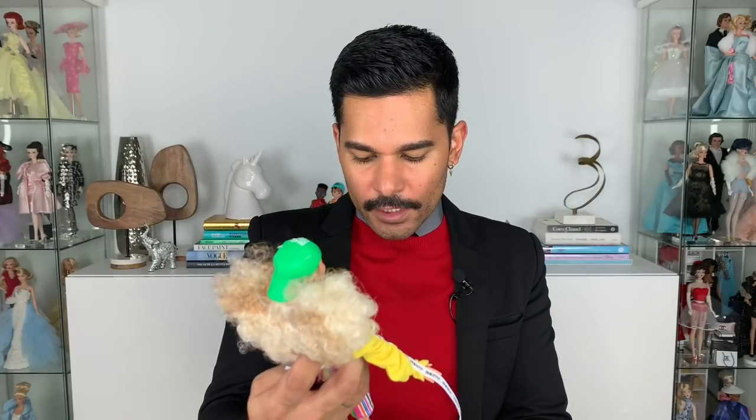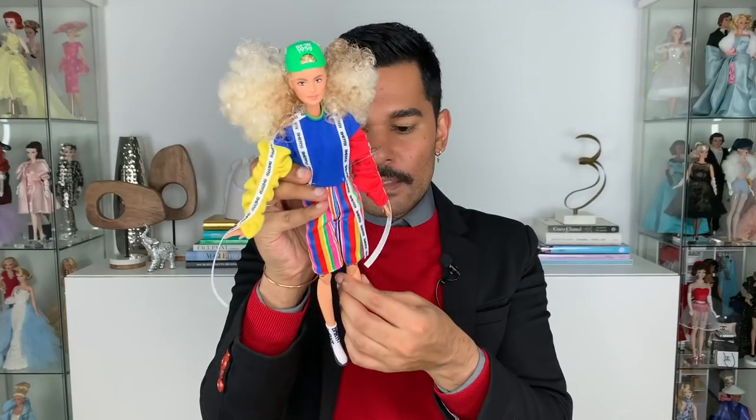Cute. So the only thing about her is we can see her knees, and you guys know that I'm not the biggest fan of these knees. I do not like the joints, though I know that many of you guys who are hardcore made-to-move body fanatics don't mind it at all. So it's a give and take.